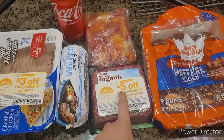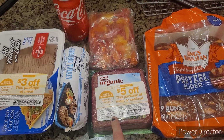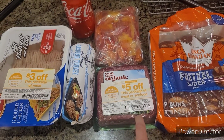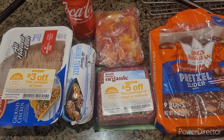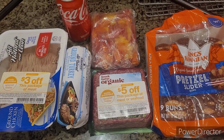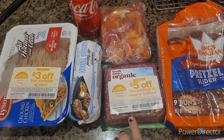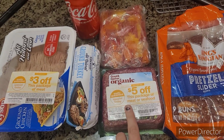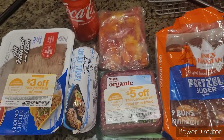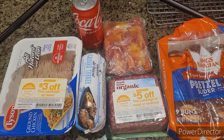They had this $5 off package, because it was about to be the best buy date. So I got $5 off, and I have a Target Red Card, so I got 5% off extra. So I paid like a dollar, maybe a dollar 27, or a dollar 17, very low for this. And again, it's organic, 100% grass-fed. I know I'm gonna mix it with other stuff. Please don't come for me. Again, using what I have.